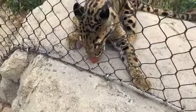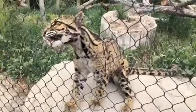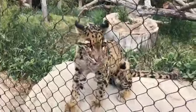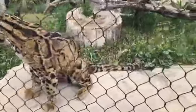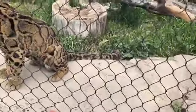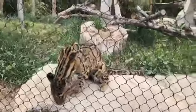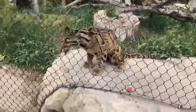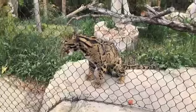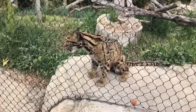So clouded leopards, from their nose to the base of their tail, are about 2 to 3 feet. Their tail is equal to that length. So their tail can be up to 3 feet long. That tail is really important when they're moving through the trees. Kind of like if you were on a balance beam and you put your arms out, that tail helps them with balance when they're moving really quickly through the trees or the forest when they're trying to catch their food. So that's a great observation.